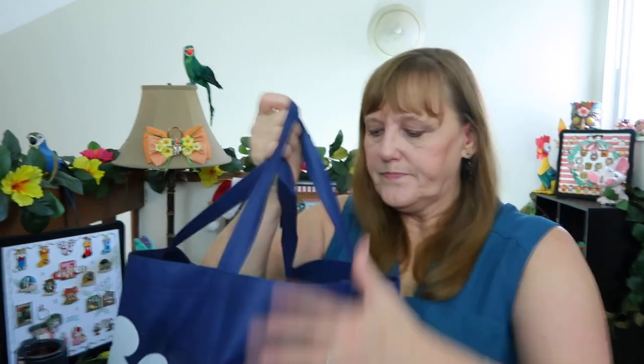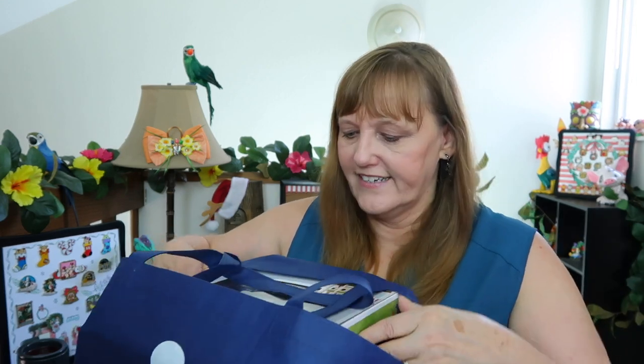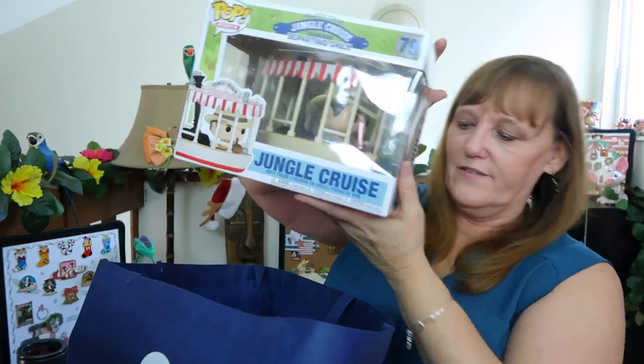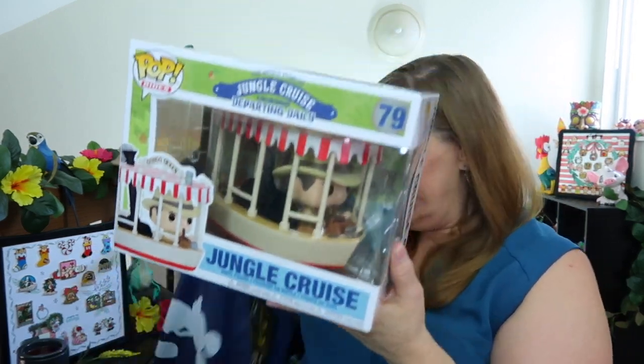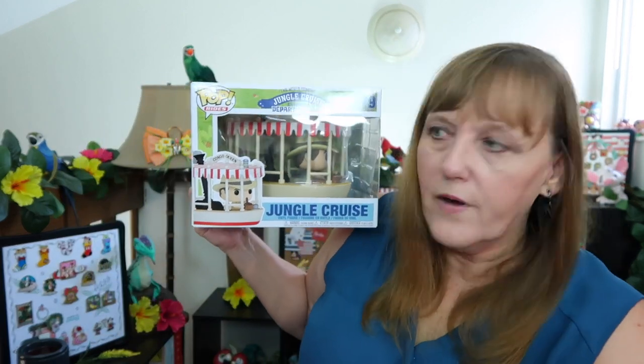Now, speaking of attractions, and this is why that has been in my head, let's pull out the next item because I'm really excited about this. So here's my bag. This came from the Shop Disney website, and it was just released, and I saw it, and Rod said, well, you have to have that, obviously. You ready? Oh, look at this. Okay, well, let me put this down so you can see it. It's the Jungle Cruise Funko Pop.